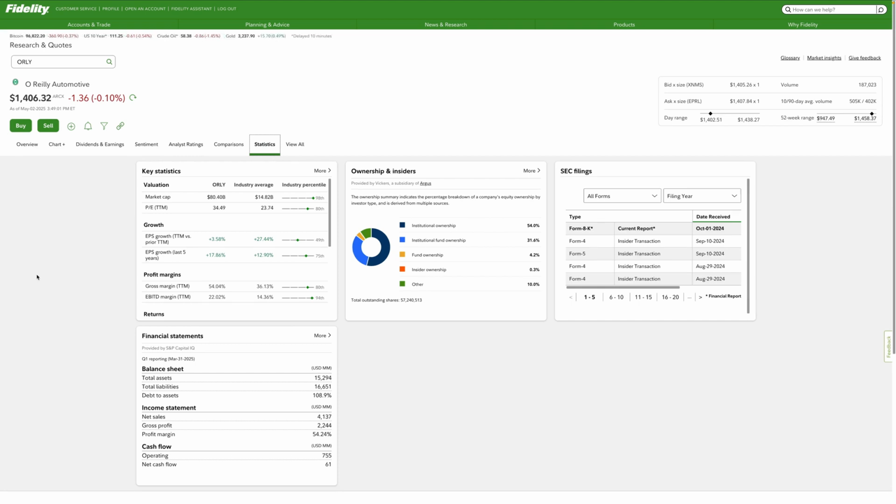What's really nice about Fidelity is we can see institutional ownership is at a staggering 54%. So you have to understand that the majority of this company is owned by giant institutions and not retail investors. That is what's so interesting about this. So we can look at their market cap. We're sitting at 80.40 billion, and in their industry, it seems fairly reasonable at 14.82 billion.